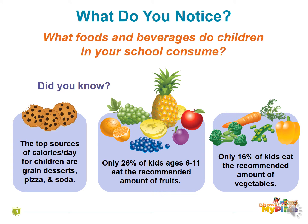Did you know the top sources of calories per day for children are grain-based desserts, pizza, and soda? Only 26% of kids ages 6 to 11 eat the recommended amount of fruits. Only 16% of kids eat the recommended amount of vegetables. What types of foods and beverages do children in your school consume? All children, especially when young, need your help to learn how to make healthy food choices and be more physically active.